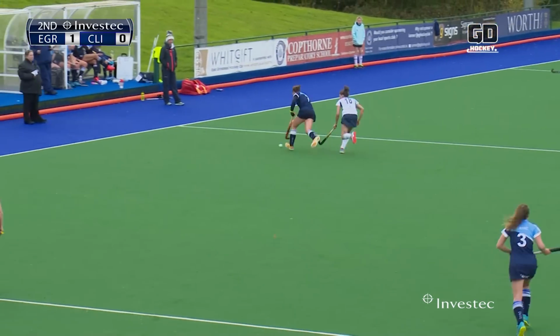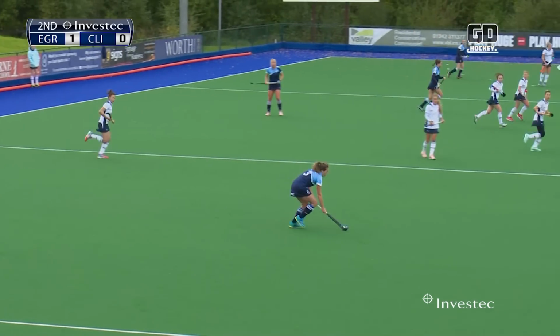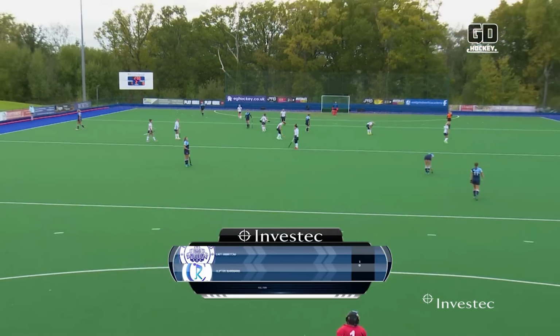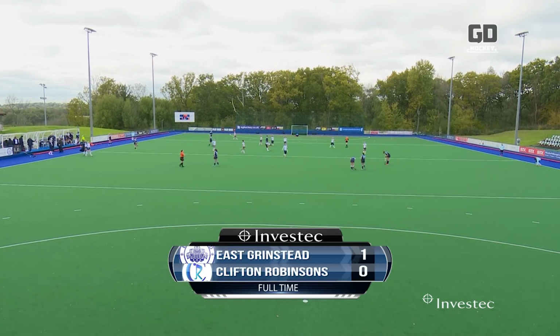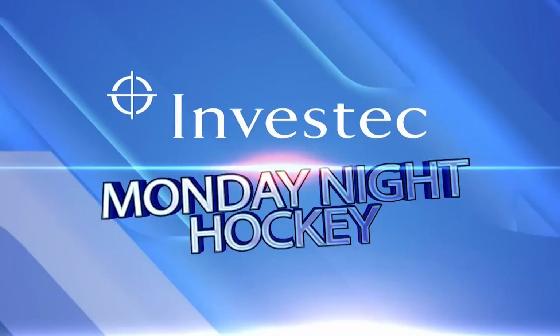Leach spins back, finds Davis. Davis out to the right hand side, but that is that. The final whistle is blown. It's another loss for Clifton Robinsons, but it's now 4 wins in 5 for East Grinstead. Final score, East Grinstead 1, Clifton Robinsons 0.